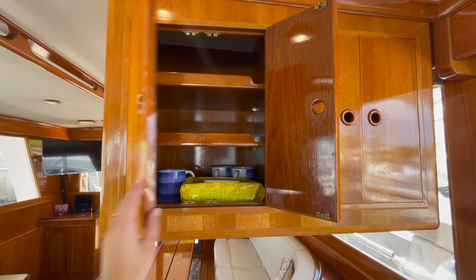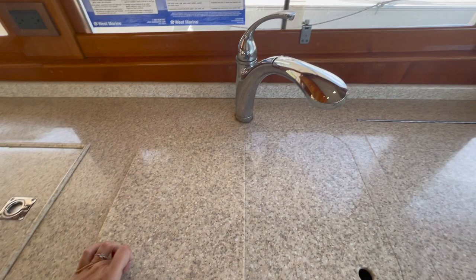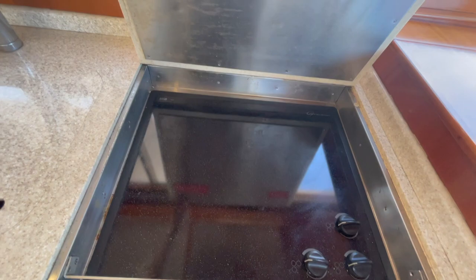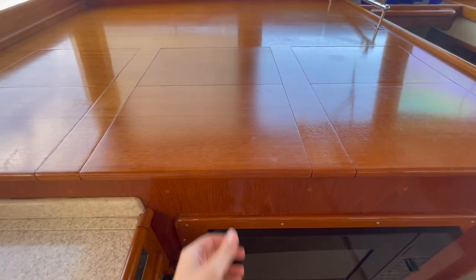Looking outboard, we have a nice sink cover here, so you can use it as counter space and a cutting board underneath. Here is the stove top. It actually has been changed to electric, but it was originally gas, so it has some safety information on the top of the lid there.